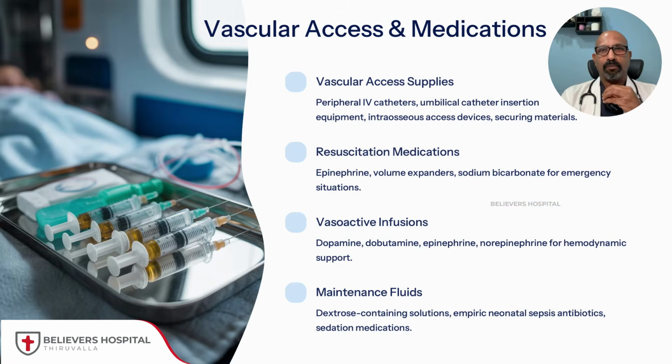The transport team should have vascular access supplies such as IV catheters, umbilical lines, and intraosseous access. They should also carry medications and fluids, ranging from resuscitation drugs like epinephrine to maintenance fluids, sedation, and vasoactive infusions. Each piece plays a vital role in maintaining physiological stability throughout the transport continuum.